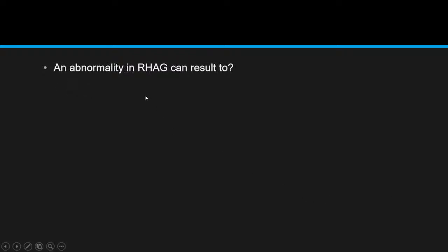Now, if there is an abnormality in this RH gene, you will see stomatocytes in the patient's red blood cells. Okay, so it's associated with stomatocytosis. I think that's one of the weird things about the RH genes. Now let's move on to the nomenclature system of RH blood groups.